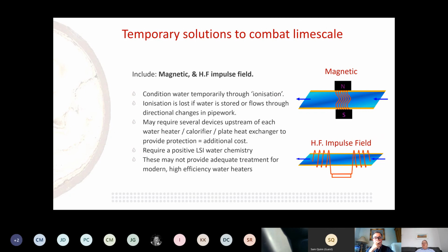But that's only temporary. Depending on which manufacturer you talk to, that might last for 12 hours. It could last for 48 hours. What you'll find with those, because they're temporary treatments, is that you may have multiple units around a very large system. I think the largest system we saw with electromagnetics in London had 7 or 8 products to manage. It was a significant system, and we resolved that with a single CalGuard.